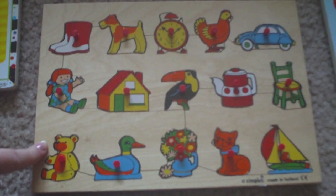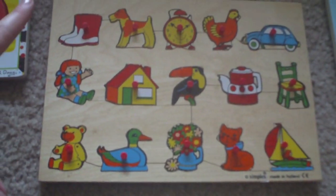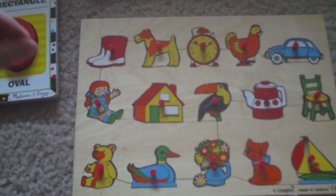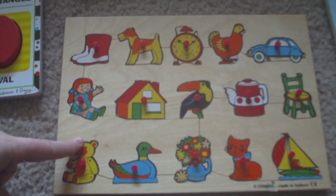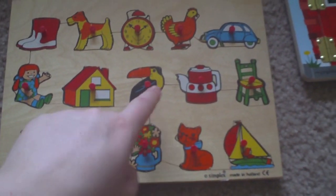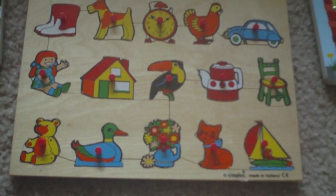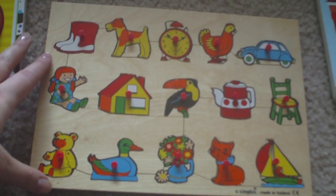I really like this puzzle, and this is an old one from Simplex, so I have no idea if you could get this particular puzzle. But things I like about it, I like the really plain background. It's not busy at all. It's easy to see the individual puzzle pieces. I like the vocabulary that it offers. Boat, chair, bird, those are interesting things, but it still has the dog and cat and duck that she likes. So I thought that this was a really great puzzle, and Hannah liked it even more than I thought she would.